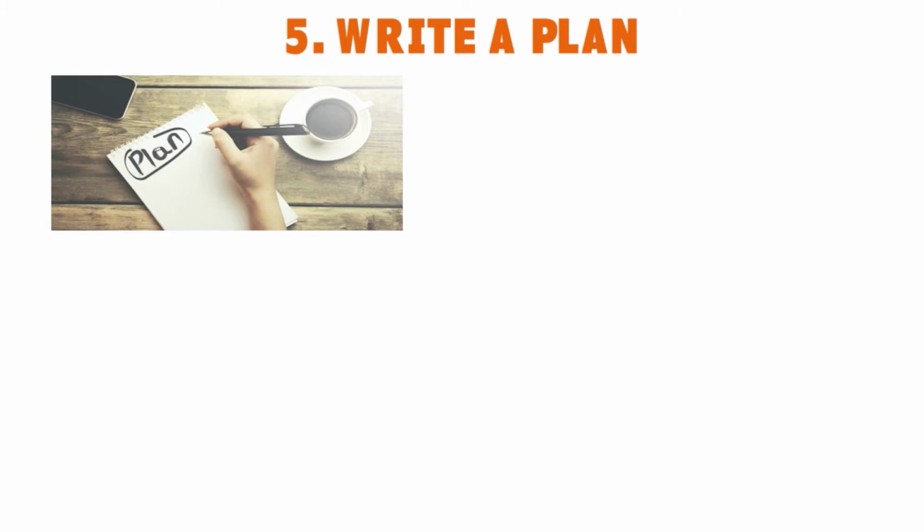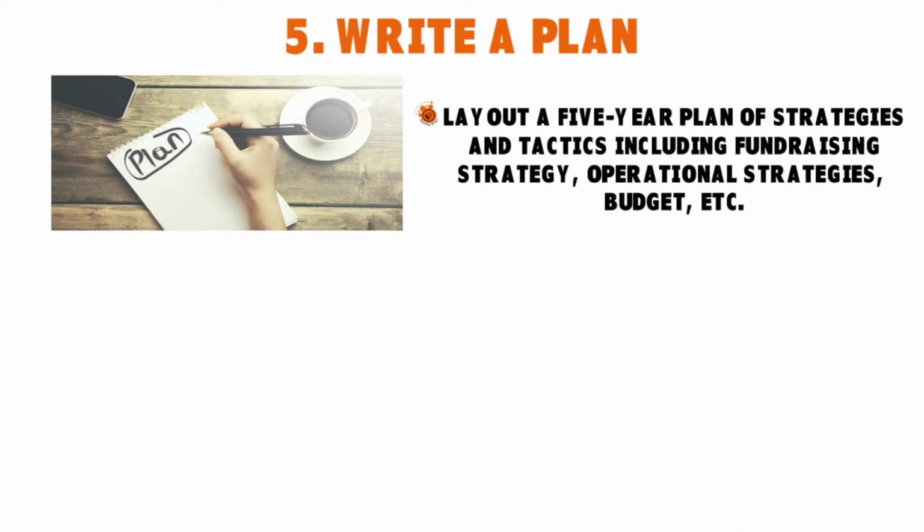You need to lay out a 5-year or a 3-year strategic plan that allows you to raise money, that allows you to market yourself, to market your organization, to make people know you, to make donors know you. You have to communicate around the cause you have embraced. You need to think about operational strategies. You need to think about budgeting. You need to think about hiring people, right? Because you need talent. You need talent to run the organization.